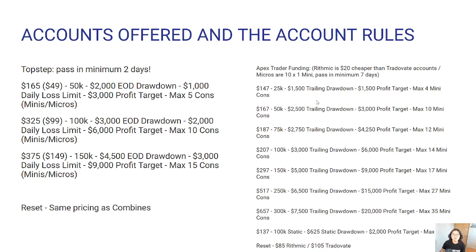Now for the cons of Apex, I would have to safely say, one, that there's a difference between Tradovate and Rithmic pricing. As a Tradovate user, it does not make the biggest difference of $20, but over time, if you buy multiple accounts and all that good stuff, then obviously that money does add up. So having the pricing be the same would be a lot more beneficial and helpful for traders in general.